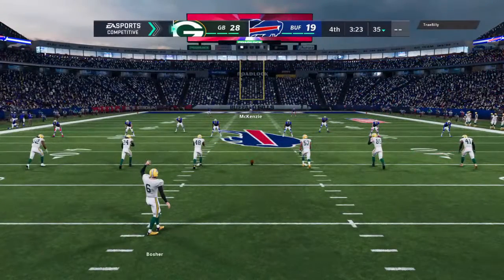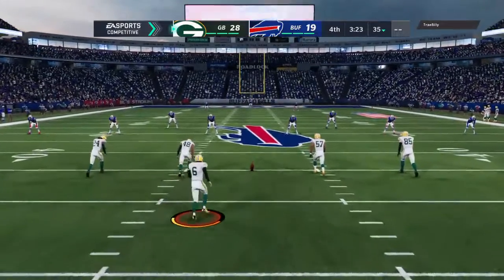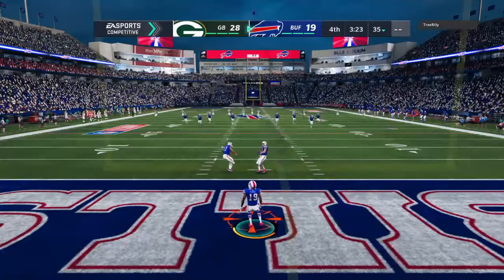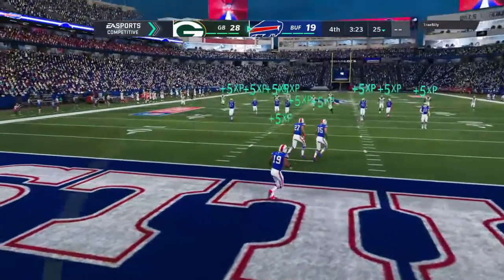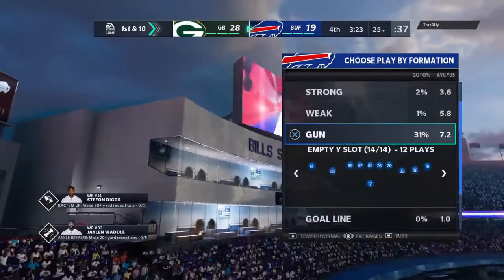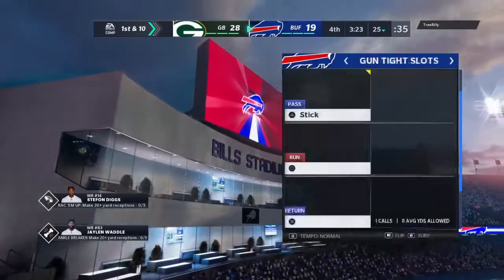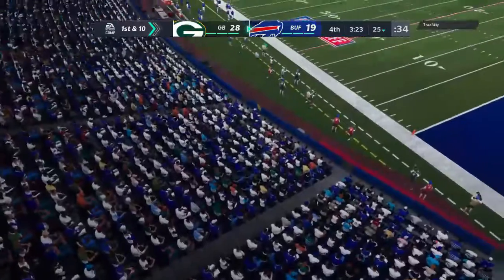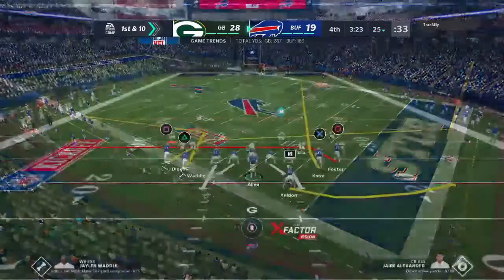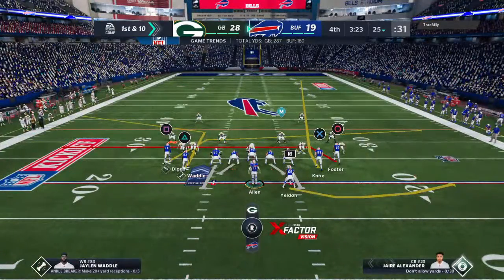Matt Bosher is set to kick off. Now he's back out there to boom this one away, maybe with some frustration after the PAT miss. And no return on this one as the fair catch is signaled for and taken. The Bills take over 1st and 10 at their own 25-yard line. Buffalo offense ready to go for their next drive.